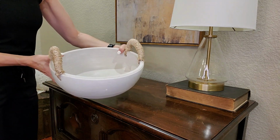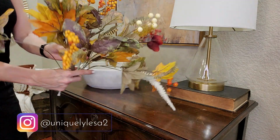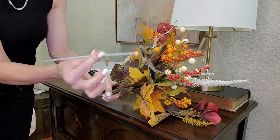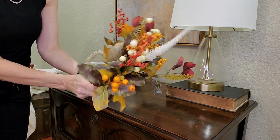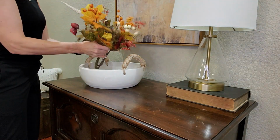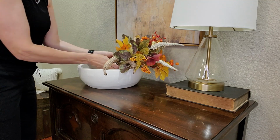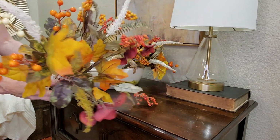I have shared this clay bowl with rope handles over on Instagram so many times since I got it. I have used it all over my home. To it, I'm going to add this bunch of florals. I folded all of the stems back over the plastic stock, and to keep them kind of grouped together so they don't flail out so much, I'm going to use a zip tie to just cinch those in. The second bunch of flowers, I'm using the same technique, I'm just not cinching it as tight. Arrange those in my clay bowl, fluff them out and get them looking nice. I just want them on the back half of the bowl because I want to put filler and a pumpkin in the front.